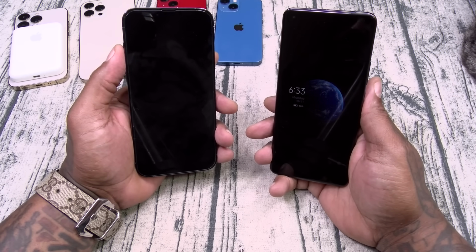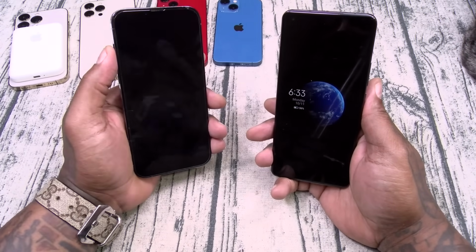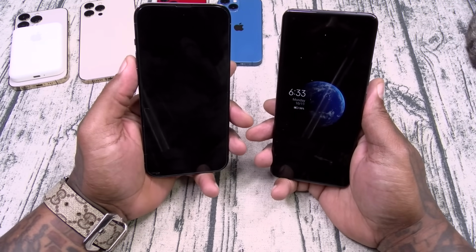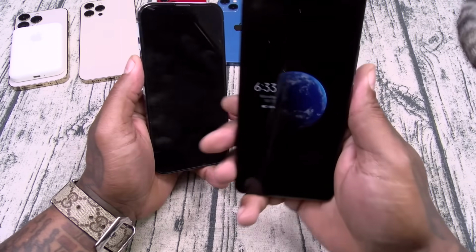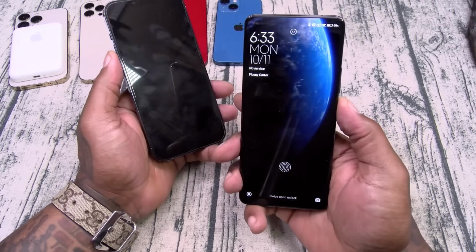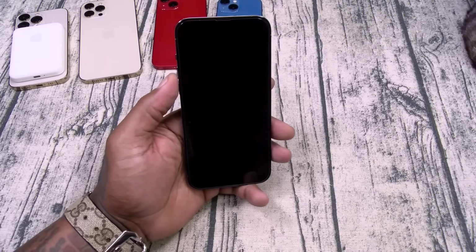You wake up at 3 o'clock in the morning and you look over at your phone. What do you see? Nothing, versus the time, the date, my battery percentage, and my notifications. Always on display. Now, this is fully customizable. This is probably one of the best always on displays in the game. The Xiaomi ones, but Samsung is right up there too.